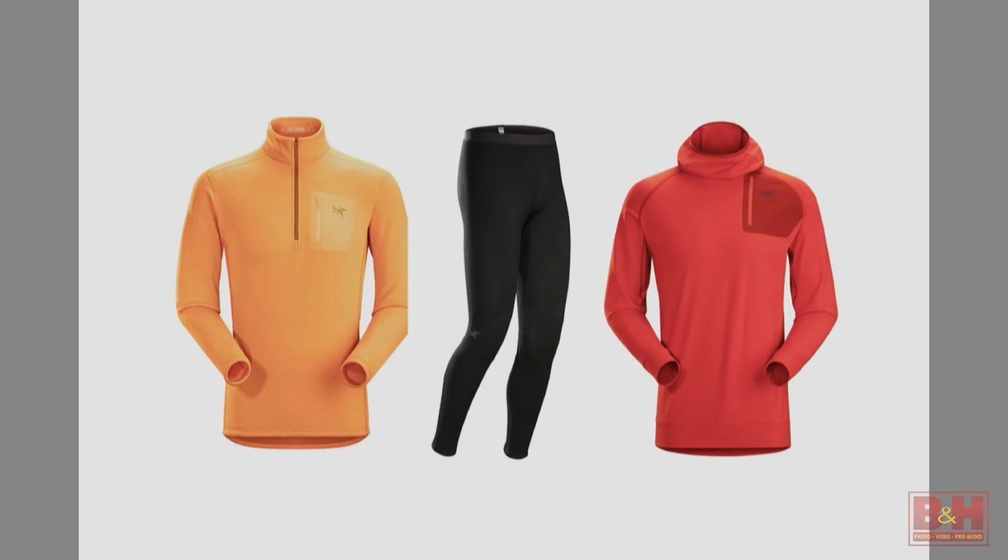So base layers, right? We can wear synthetic base layers or we can use merino wool. And now the big mainstream for all these high-end manufacturers is to go back to natural fabrics, right? Wool. So wool's great for many reasons. It's super warm, it breathes. You don't have to wear different ones as frequently because there's like an odor barrier and stuff like that. So you need a good base layer.